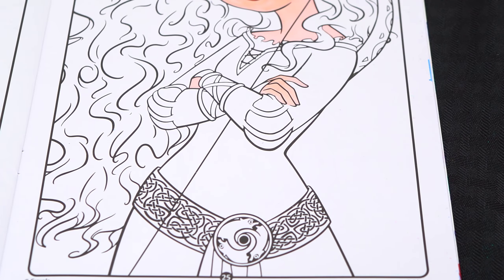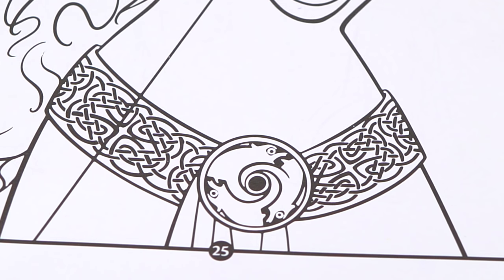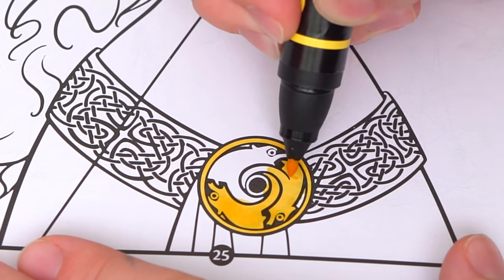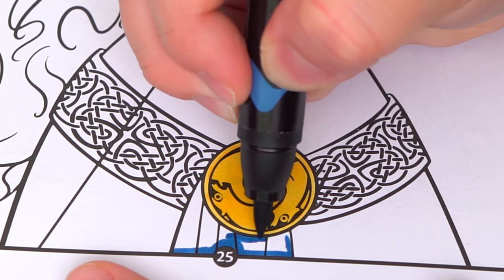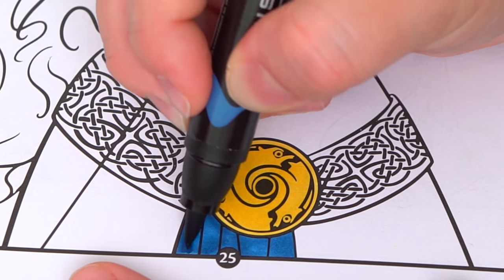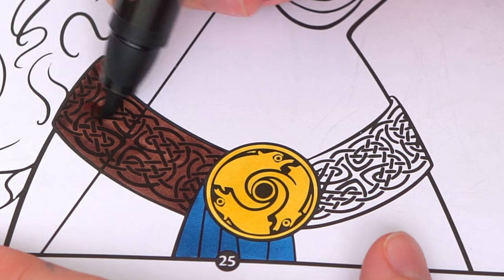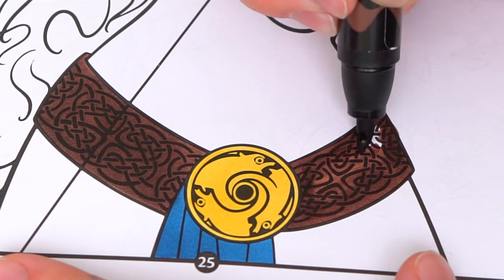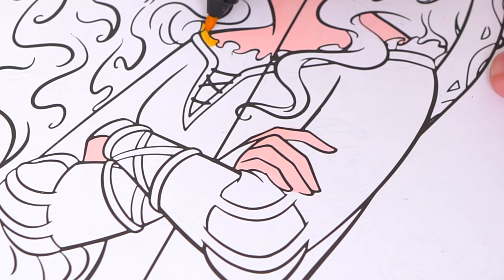Next, let's color in Merida's dress. Let's color in her belt dark brown with a golden blue clasp. And let's color in the rest of her dress blue and gold.